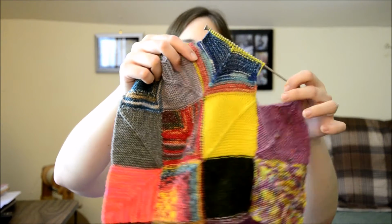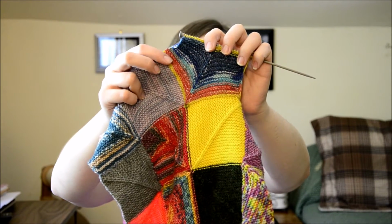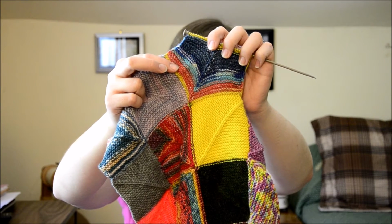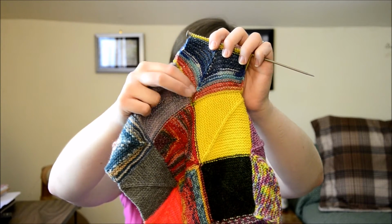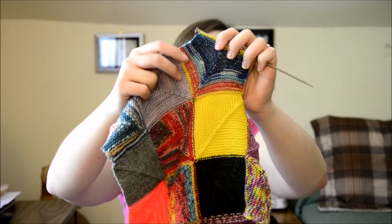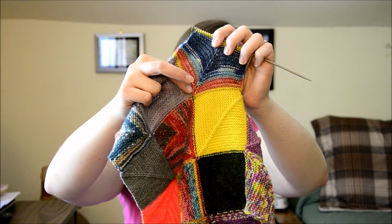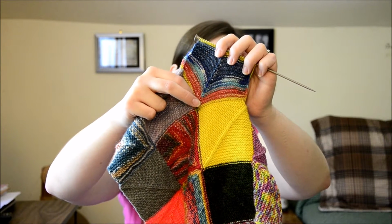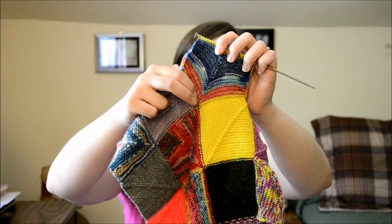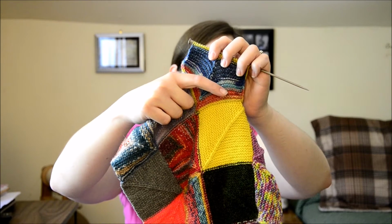But yeah, I think I mentioned this before, but I figured I'll say it again. I do a 49 stitch cast on. For example here, I picked up 24 and then 25 over here. And then I knit 23 stitches on the first row, and then I slip 2, then I knit the next stitch, and then pass the 2 slip stitches over that stitch, and then knit the rest, which is 23.